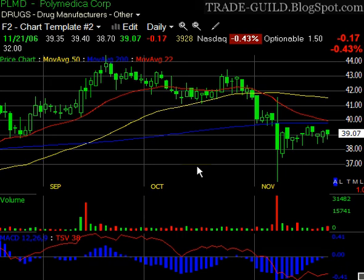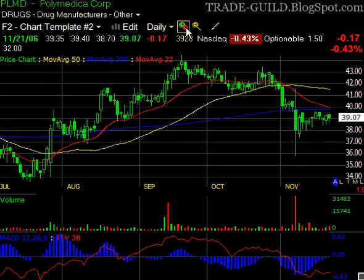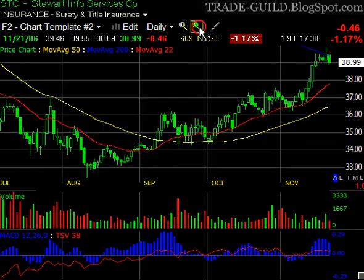And we have PLMD looking like a pretty decent short up here under that 200-day moving average. So I'd like to get it up a little bit closer to 40, and then you could have a stop at 40.50, so that's really minimal risk. But let's see what else we have here. PLMD looking okay.